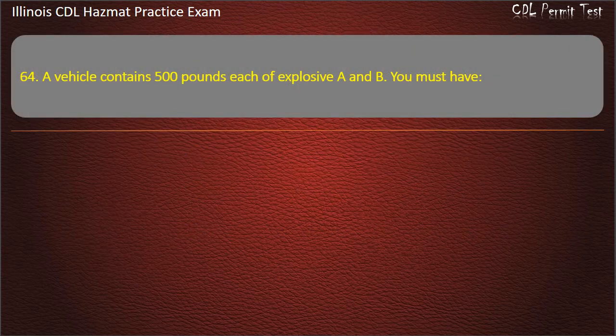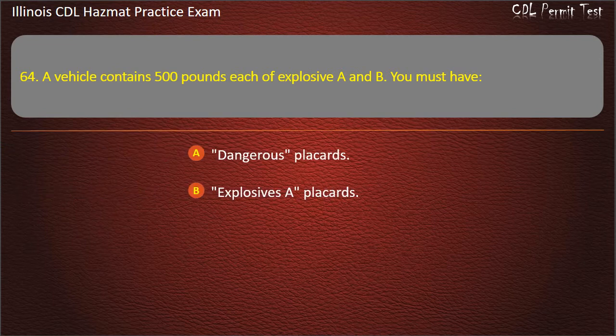Question 64. A vehicle contains 500 pounds each of explosive A and B. You must have dangerous placards, explosives placards, blasting agents placards.